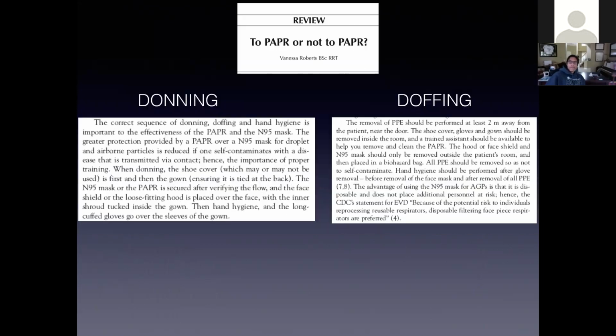Cool. So this next one was an opinion piece looking at whether to PAPR or not to PAPR. It's a really insightful piece. It's worthwhile to read and has a lot more insight than what I'm sharing with you. But we've covered a lot of that already in the previous two articles.